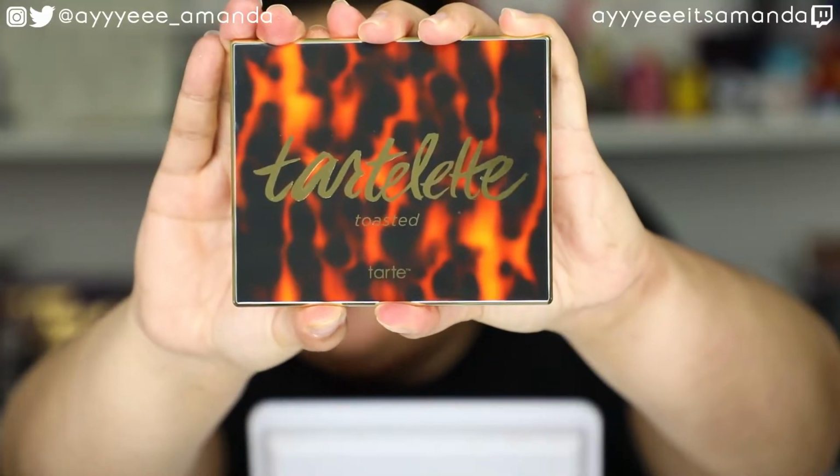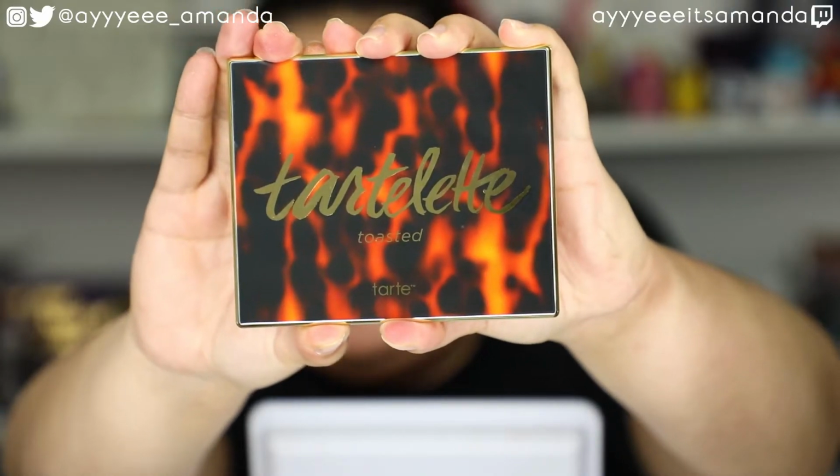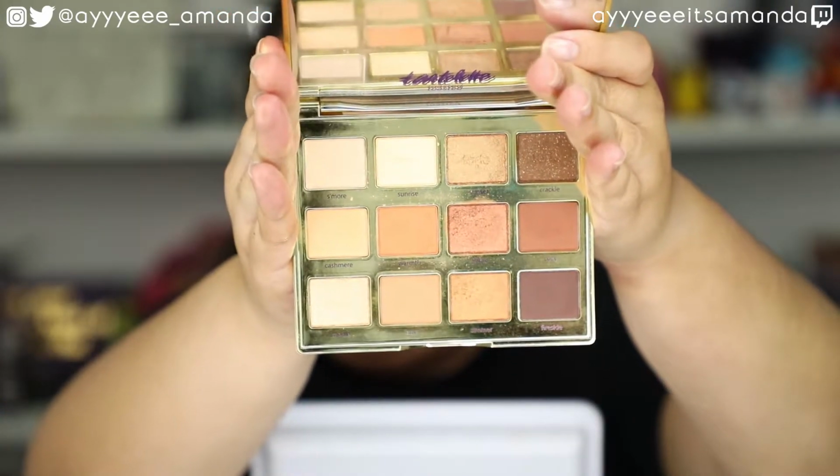Next we have the Tartelette Toasted palette by Tarte, and this is what the inside looks like. Originally I was not going to purchase this palette because the Urban Decay Naked Heat palette launched, I think, a couple months before this one did, and I'm like, I have so many warm palettes that I just don't need it. But at my wedding rehearsal dinner, there was just something that sparked in me that I thought saying I'm toasted was just really funny. Literally said that all night.